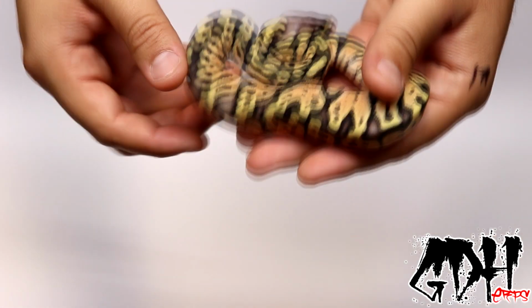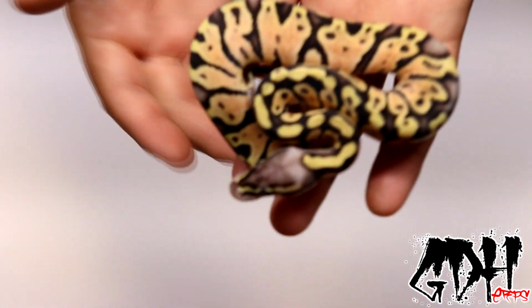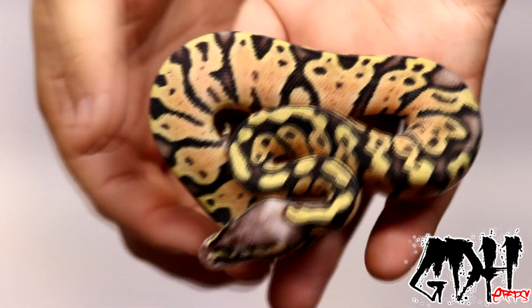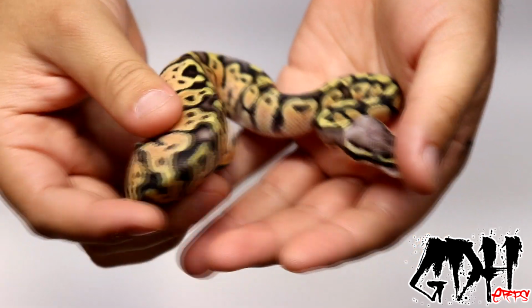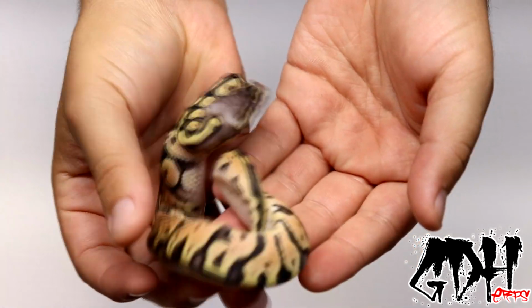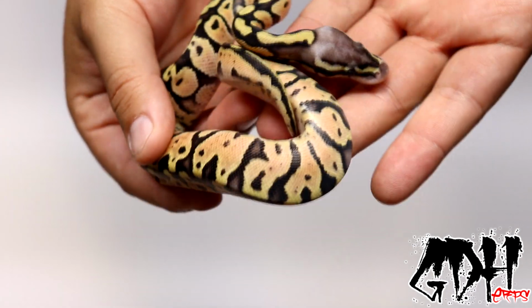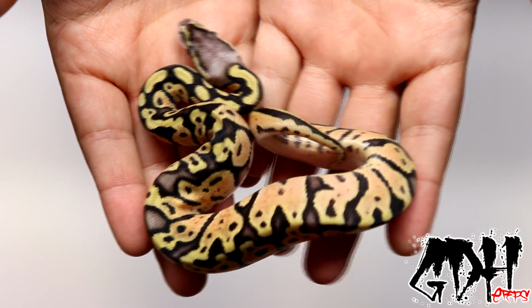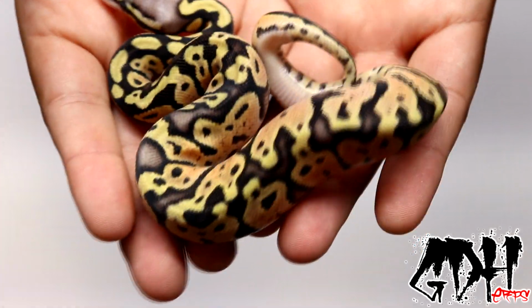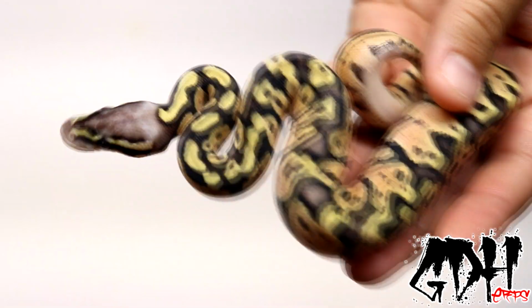First time actually hatching out one of these by itself. This is just a straight super pastel. So very nice example at that. Really nice example actually, but just a super pastel. I remember many years ago, this snake was one of the ultimate snakes to have and one of the ultimate snakes I wanted to produce. Now these things are a dime a dozen.